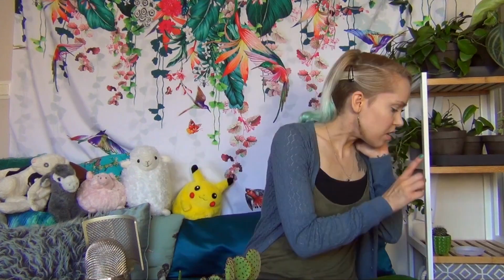But here we are now anyway, with plants that I bought in June. They are gathered on my table here, and we're gonna go through them. There's 1, 2, 3, 4, 5, 6, 7, 8, 9, 10, 11, 12, 13, 14, 15. That's a plant almost every other day.